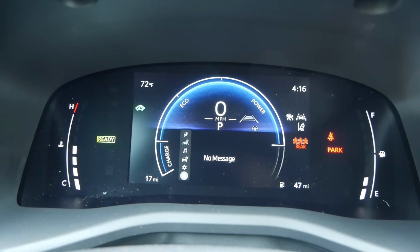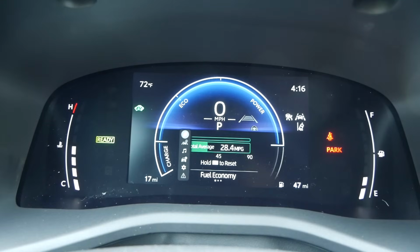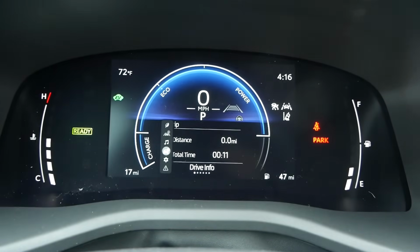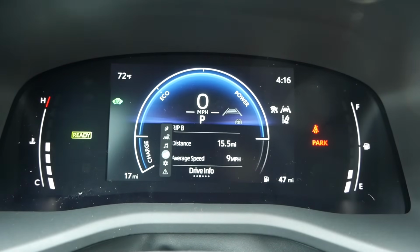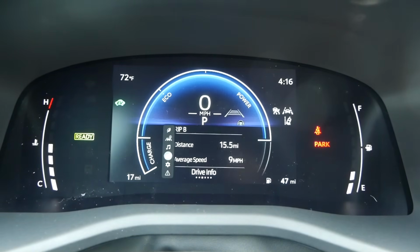You can also change your radio settings from here as well by using the buttons on the left side of the steering wheel, so you can change between FM, AM, Sirius XM, Apple Music, and Amazon Music. And lastly, you can also customize your adaptive cruise control from this screen and check on your fuel economy statistics.